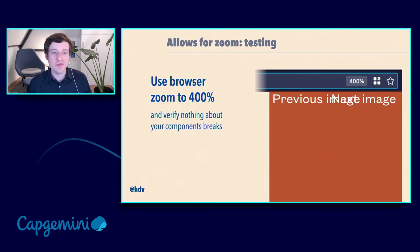So here I have a previous image and a next image button, but because they're lying on top of each other, I can't make sense of the interface. And this is a simplified example. You may know of examples like this on your websites. And yeah, it just breaks the interface for people with low vision. And the way to fix it is basically responsive design. Because if you zoom in and it shows that mobile view, that's probably what you're looking for.